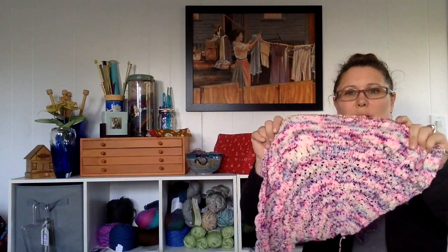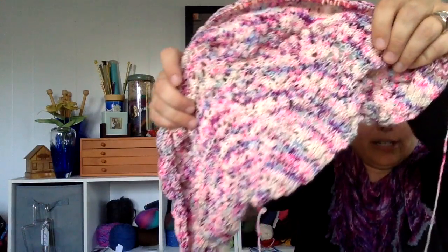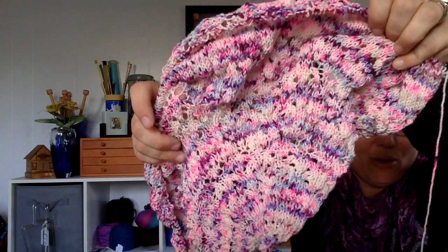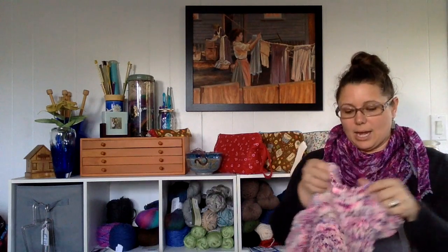And I know once it's blocked, you're really going to be able to see the eyelets and the lace pattern that's in here. I know right now it's a little hard to see, but you can see those patterns in there with those holes. And I just finished the stocking knit section and another lace section, and like I said, I'm only 10 rows away from the Russian bind off.